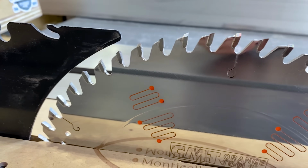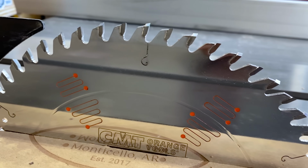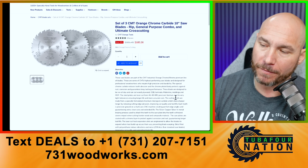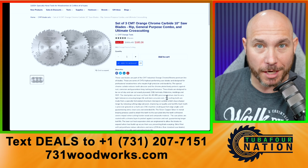Or you can get the 3-pack at 39% off as well. You get a 24 tooth, a 40 tooth, and a 60 tooth blade. This is the better deal in my opinion. But if you're just getting the one, get the 40 tooth, good combination blade.